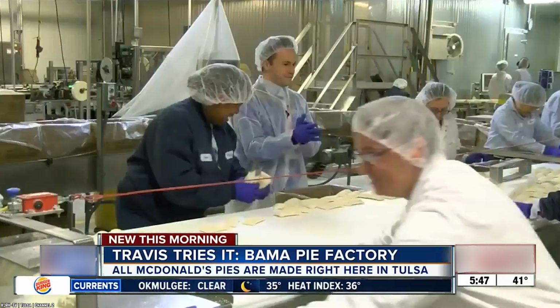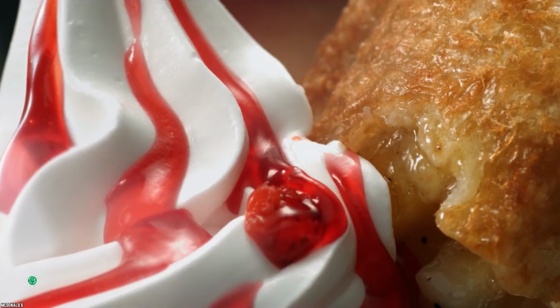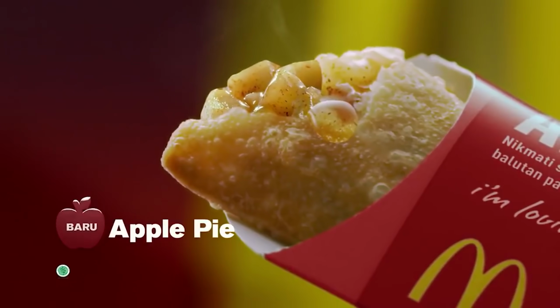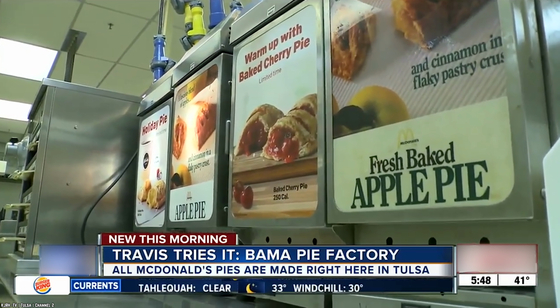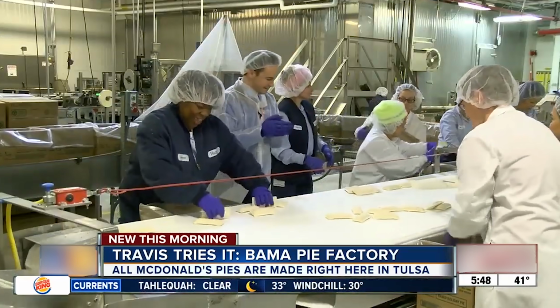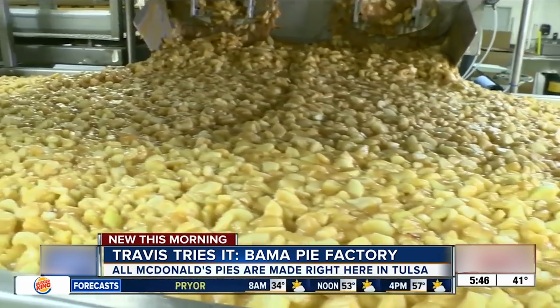People did eventually get over the change from fried to baked pies, and things continued along fine for a while. In recent years, however, it was discovered that McDonald's was using a sketchy ingredient to keep their pie dough up to standards. To improve the pliability of the dough, McDonald's was using an amino acid called L-cysteine.